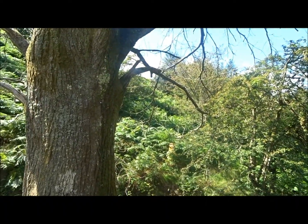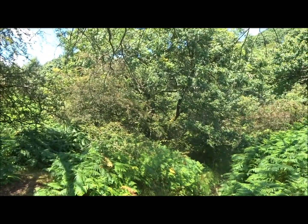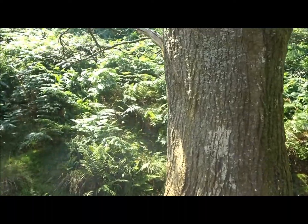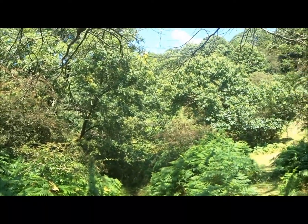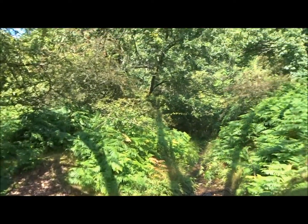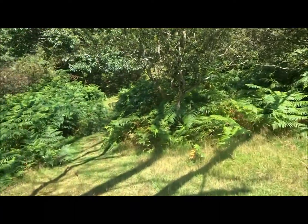Old tree. Looks a bit dead now, no leaves. Looks like it's dead. Nothing. Yeah, you are. I'm sorry about that. What a shame. Old fella. There's no hint at the moment of anything. Sorry about that. So there's lots of little places.